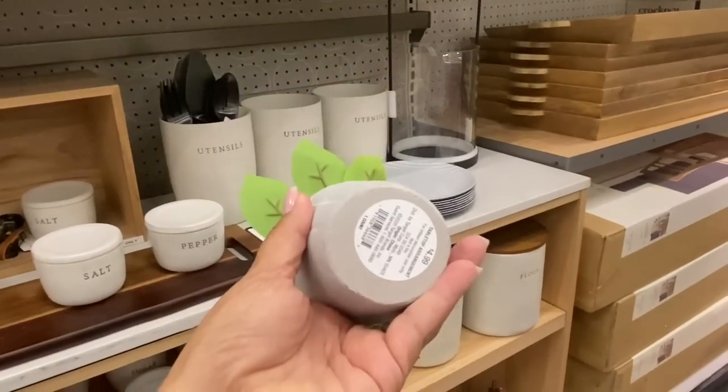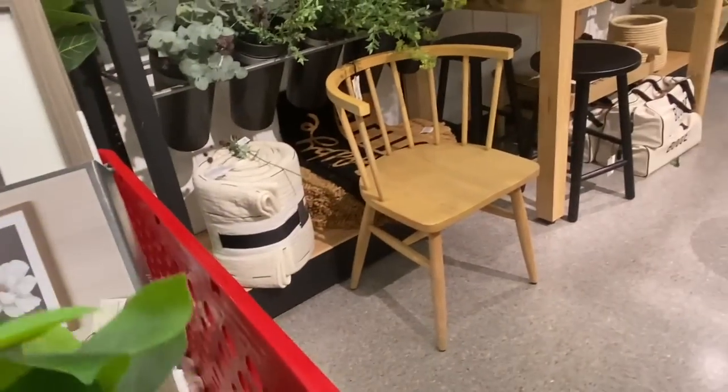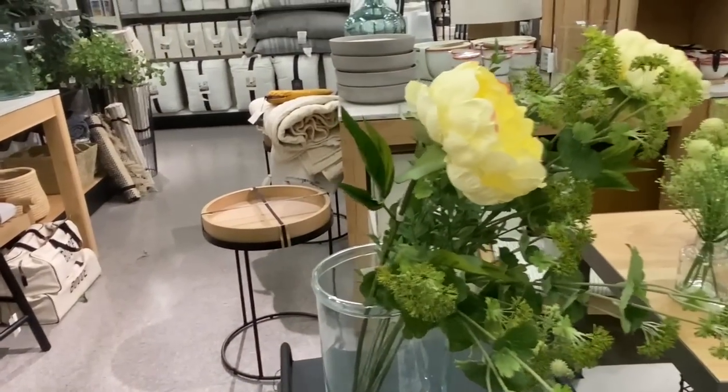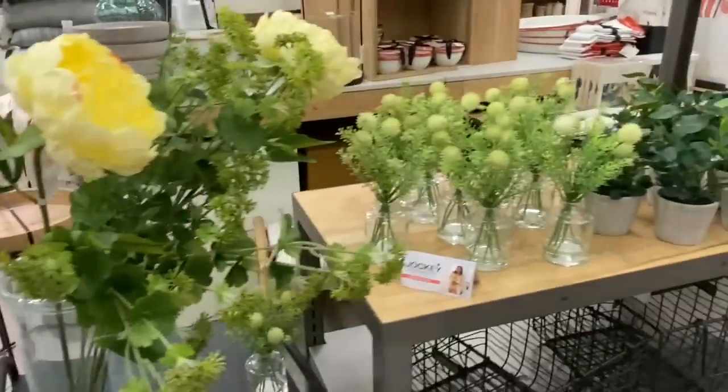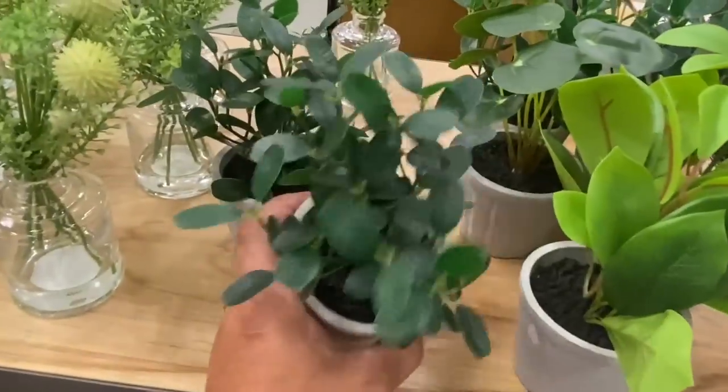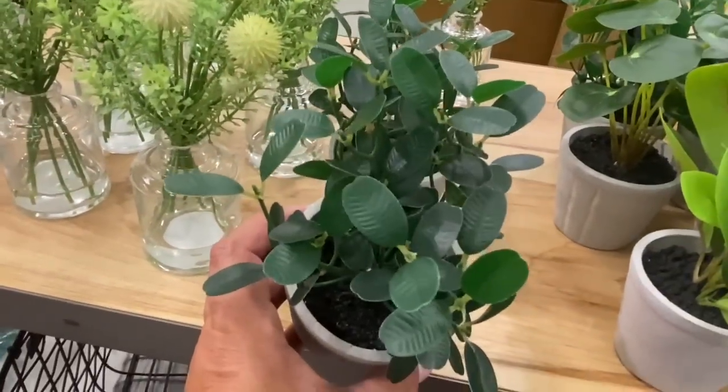Now I knew this little Hearth and Hand area would be the perfect spot for little accent pieces to be found, and it is one of the few places to find greenery here at Target as well. So I picked up a few pieces and continued on my mission.